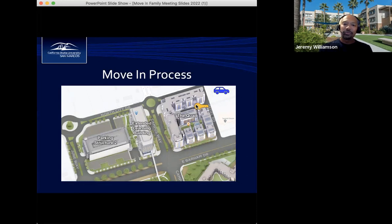You'll pick up the moving bin, and then we'll ask you to take your car out of that lot and pull right over into parking structure 2. Again, not that bad of a drive, a pretty quick walk across the street, and you can park there for some extended parking. No overnight parking, please, just extended for the day during move-in.